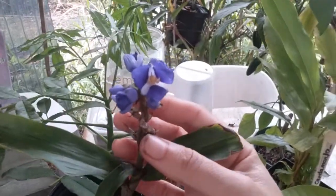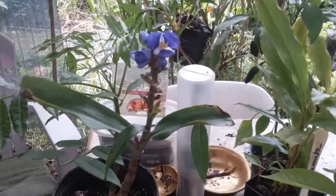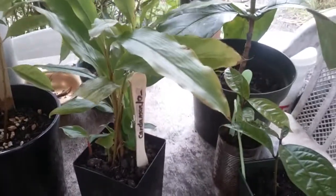Got a purple ginger. This is just an ornamental. It's not edible or anything, but I have been admiring them from other people, and this one was only $5, so I got it. And the main affair from that event was cardamom.